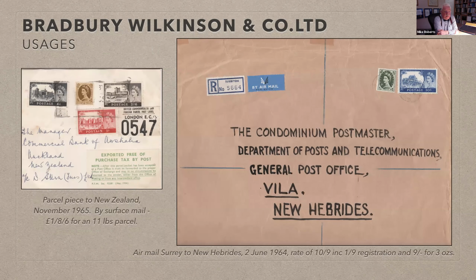Then some usages. Parcel piece to New Zealand by Surface Mail. And one of my personal favourites, that's actually a very big envelope. But it's the fact that it's going to the New Hebrides in the Pacific that makes it special as far as I'm concerned. So that's a rate of 10 and 9p for 3 ounces.